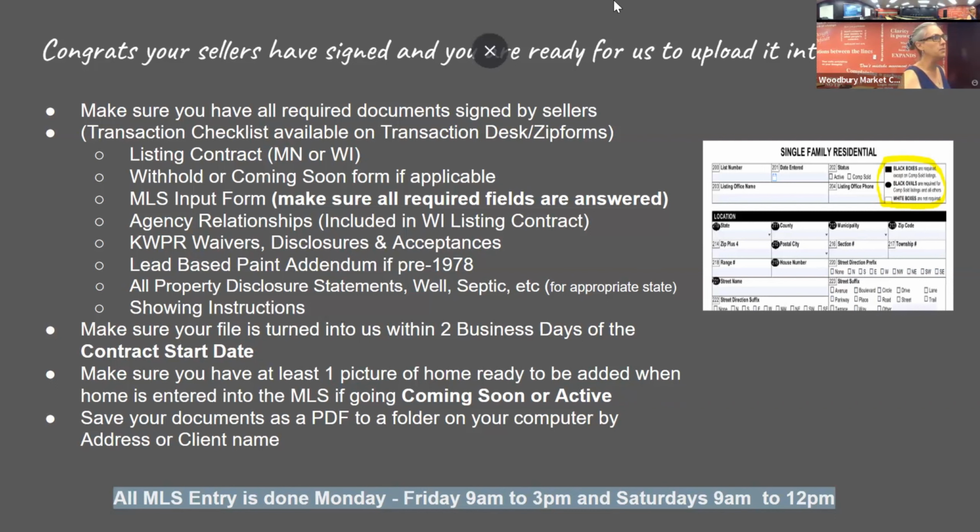I'm going to minimize Savannah so we can see. So on here, I've highlighted where it shows you on the MLS input form the required fields. The staff is not going to take a guess and put in incorrect information. Like if you don't have foundation size, they're not going to put a number in, because if the agent doesn't catch that we have it wrong, it's not going to get changed.